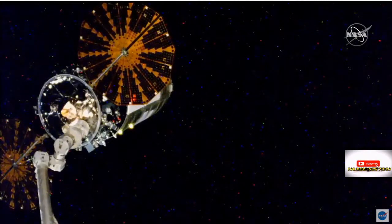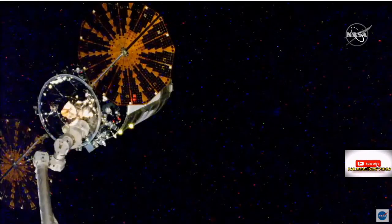From there, Cygnus will continue moving away from the station and will make its way to the approach ellipsoid, which is that 1 kilometer by 1 kilometer by 2 kilometer invisible line or gate we discussed.